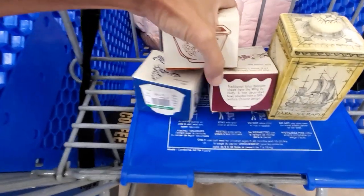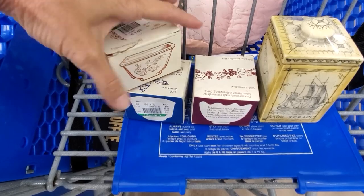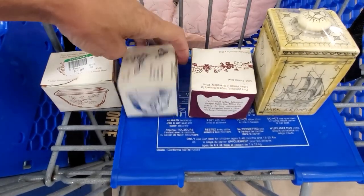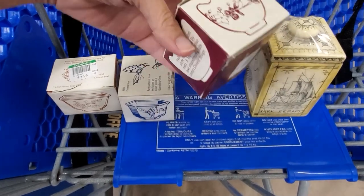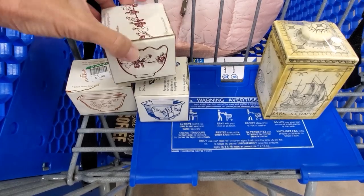Oh, yes. All right, so I found a few things. I found three of these little vintage Lily and Vernon little bowls. I don't know if they're supposed to be replicas of some little fancy schmancy bowls, but they're really super cute. So got those for $1.98 each.